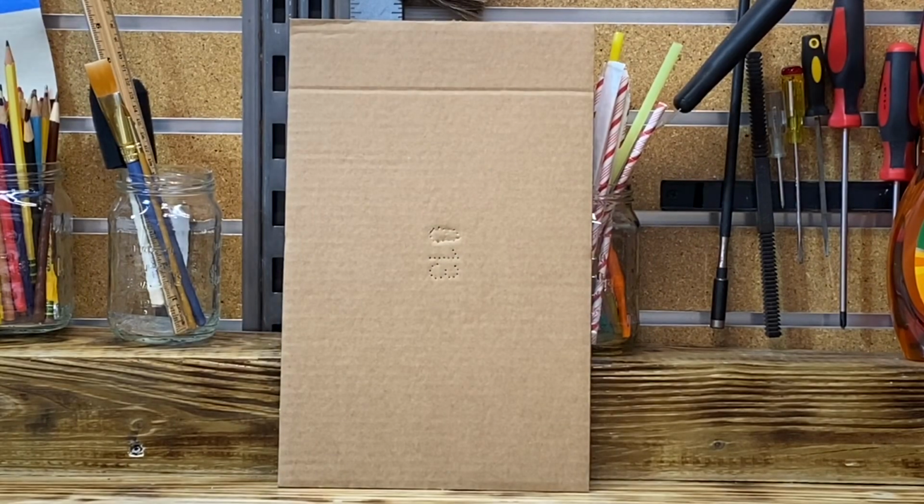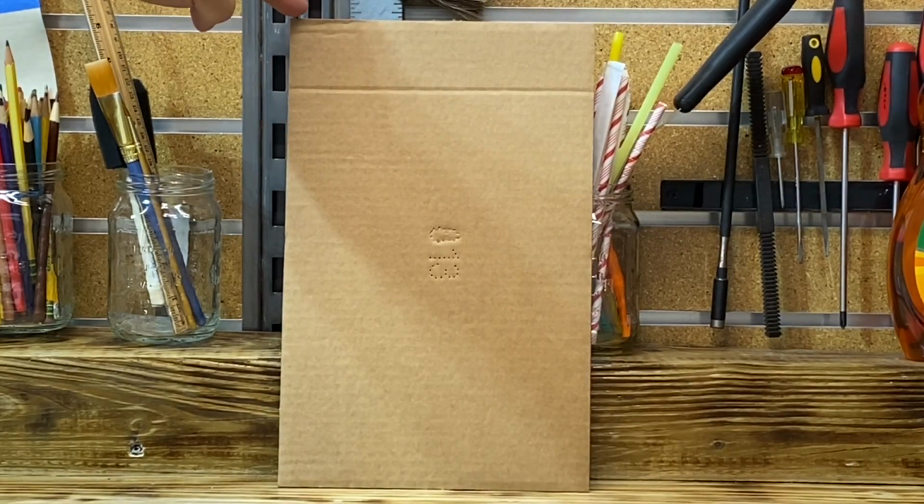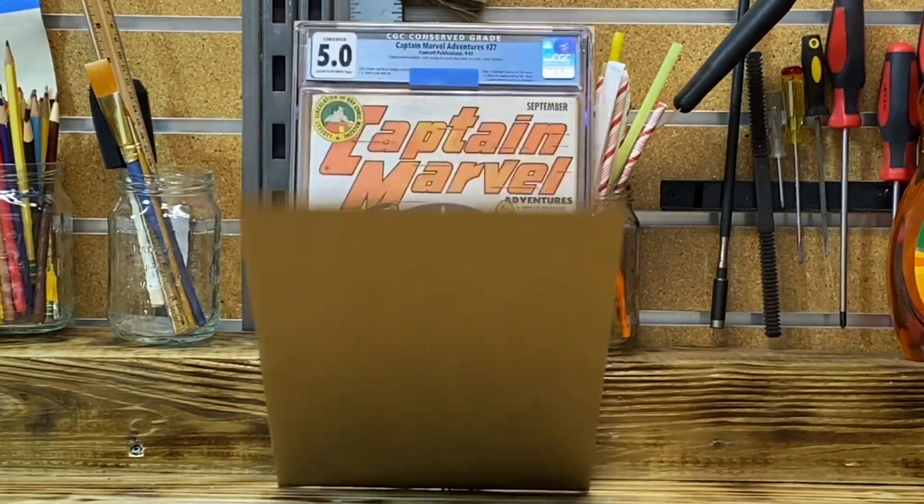Okay, guys, we are back. I don't know what the grade is. I had a family member set it up. I had a family member put some tape over the certification number back and front. And without further ado, let's see on the count of 3. Is this a conserved or is it a restored grade? 1, 2, 3.